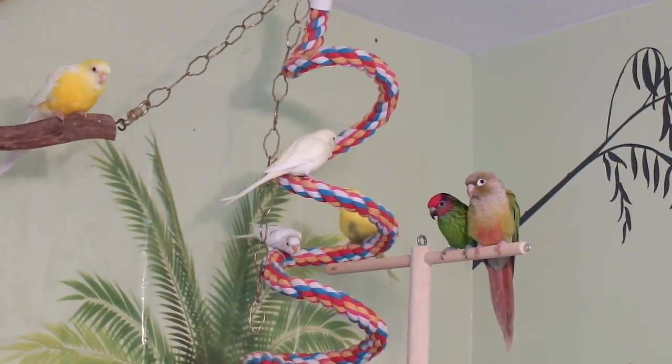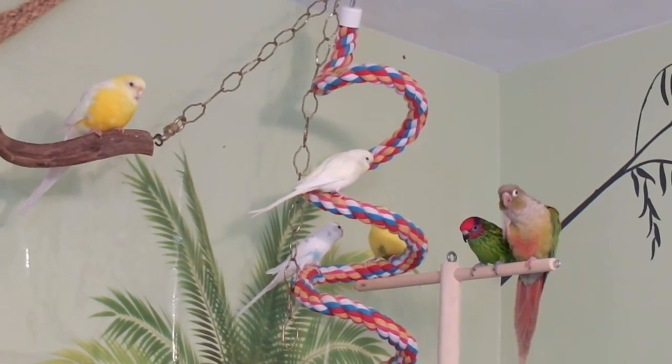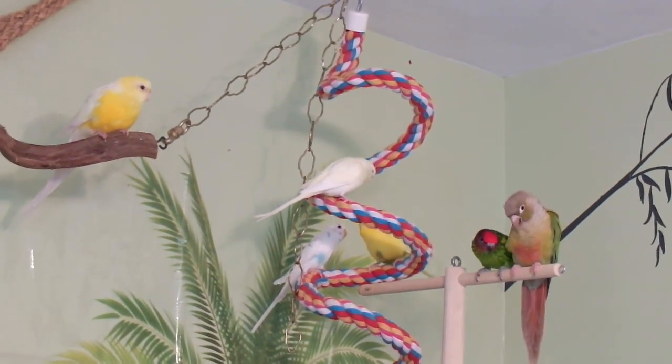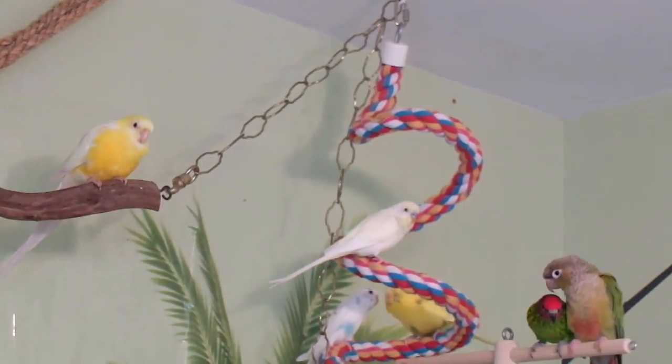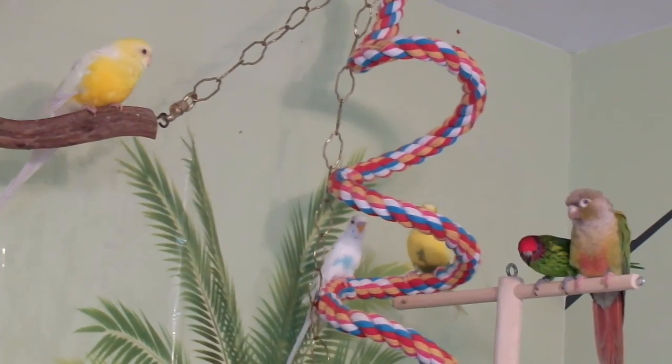Let's see if it's going to get focused. There we go. So, there he is at the bottom. The top white one is Starlight. The one with the light blue is Moonlight with one foot. The one with the yellow budgie there, that's the one he lives with, that's Luna.